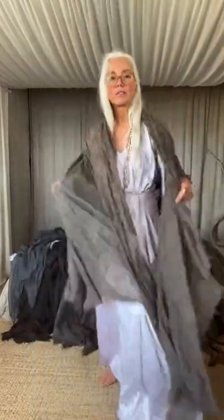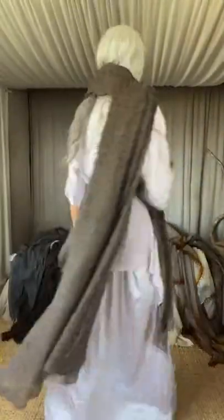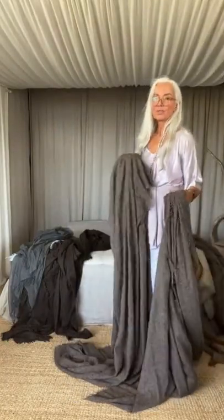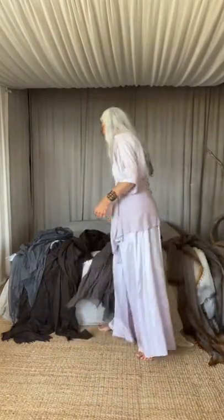And you can wear it as a scarf as well. The other one is really great when you are at home, like a plaid, or for me, it's really for meditation, it's really the best.